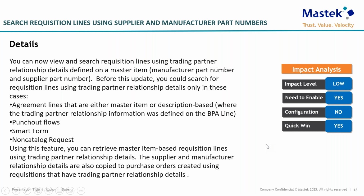So the next feature is search requisition line using supplier and manufacturer part numbers. Now you can easily check and find requisition line by looking at the detail of the relationship between the trading partners. Before, you could only do this for specific cases like agreement lines, punch out flows, smart forms, and non-catalog request. But with this update, you can also do it for master item based requisition lines.